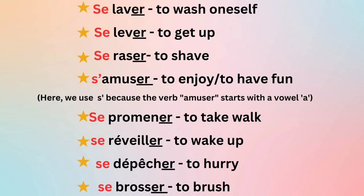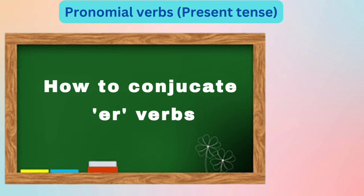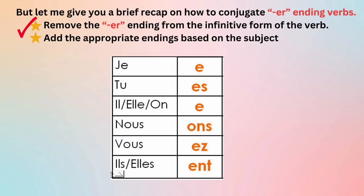But let me give you a brief recap on how to conjugate er verbs. Remove the er ending from the infinitive of the verb and add the appropriate ending based on the subject. Je, e; tu, es; il, elle, e; nous, ons; vous, ez; ils, elles, ent.